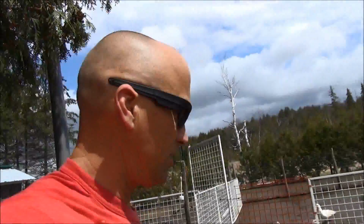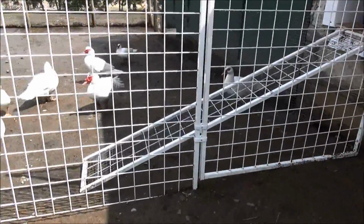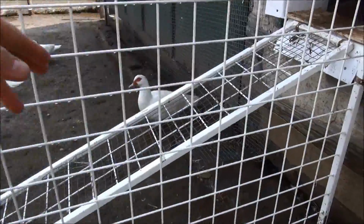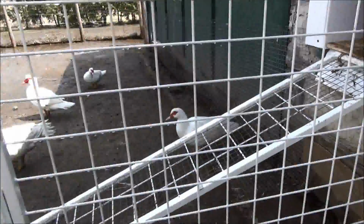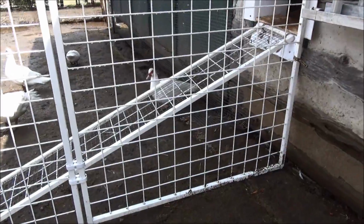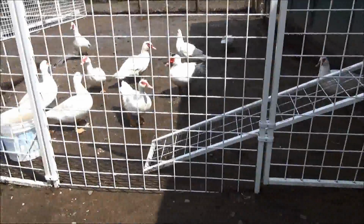And I'll just show you here. I just took one of my grids, a 1-foot grid here, and I just put wire over top of it, which you can see, and I just tied it on the wire so they can walk up, and that way, the duck feces falls right through it, and it gives them a good grip to walk up and get in here.